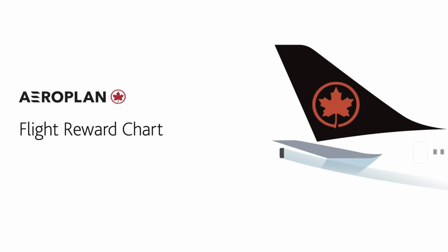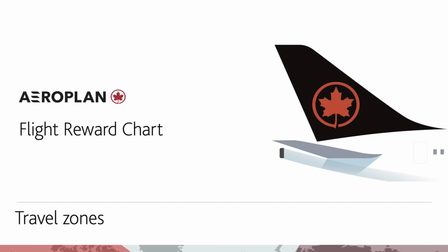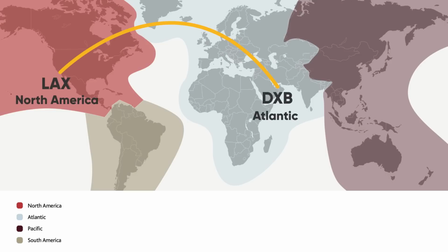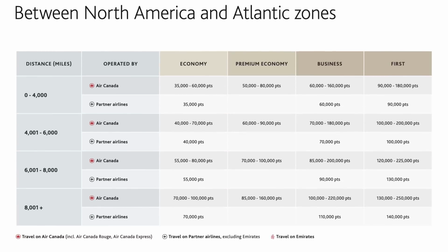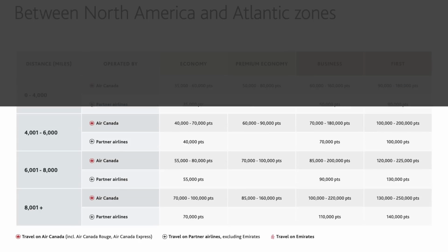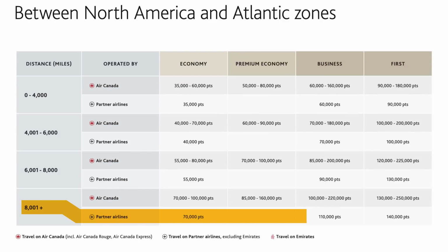So let's first take a look at the Air Canada Aeroplan award chart. The Air Canada Aeroplan award chart splits the world into 4 regions. Essentially what you do is pick the regions that you're flying from and to, and then you find that award chart, and the award chart is also based off of distance and class as well. So for example, if we're flying from LAX to Dubai, that is from the North America region to the Atlantic region. So let's pull up that award chart. According to GC Map, that flight is 8,339 miles. And if we want to fly Emirates, it'll be a partner airline. That means it's going to be 110,000 points in business class.